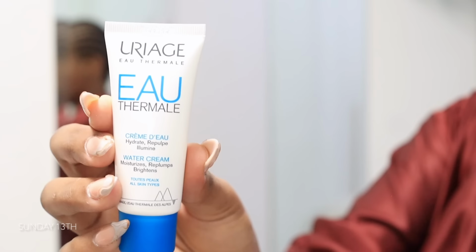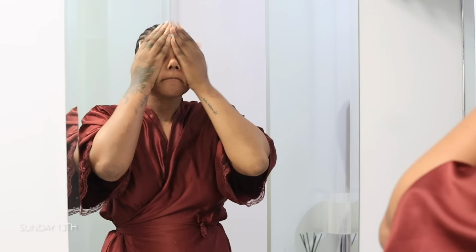Right now I'm going to go in with the moisturizer. This moisturizer is the bomb. I love this girl so much. Also, guys, she's a bit pricey as well. And the tube is so small that a little goes a long way with this product. If you just put a little, trust me, it's going to go a long way.